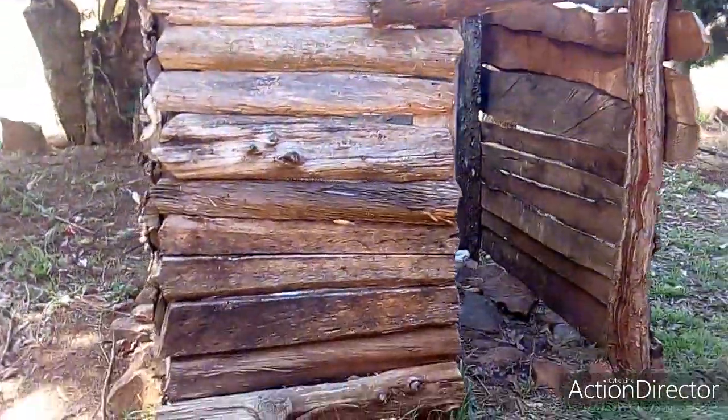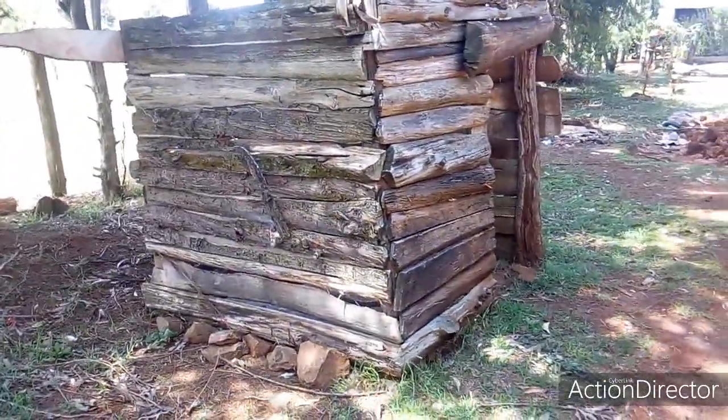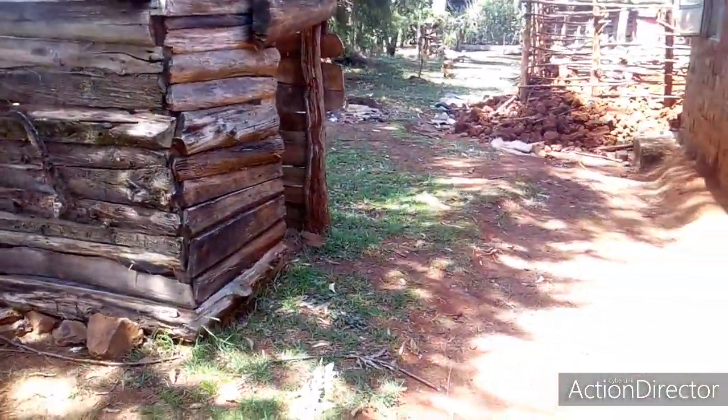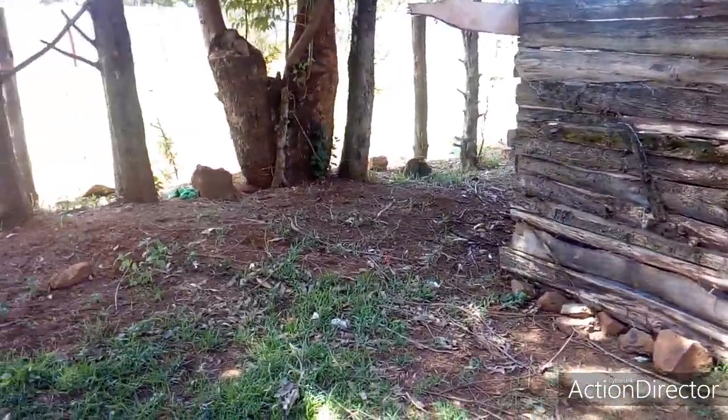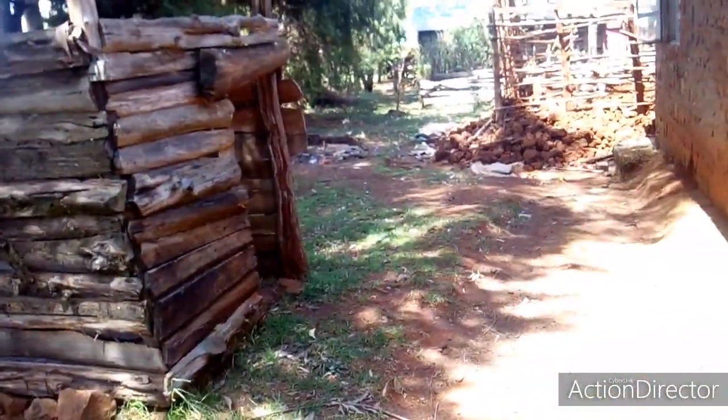So guys, this one used to be my bathroom. It's made of timber. So guys, though I loved my old house, a change is as good as a rest. So we'll go, I'll show you my new house.